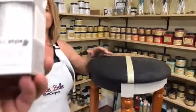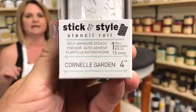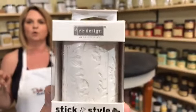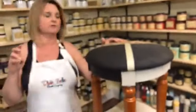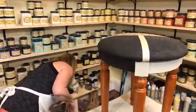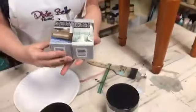So somebody asks, what were those stencils again? They're called Stick in Style stencils. They're with Redesigned by Prima. And I can put my link if you want to order from our online store. You can order from us. They're amazing.